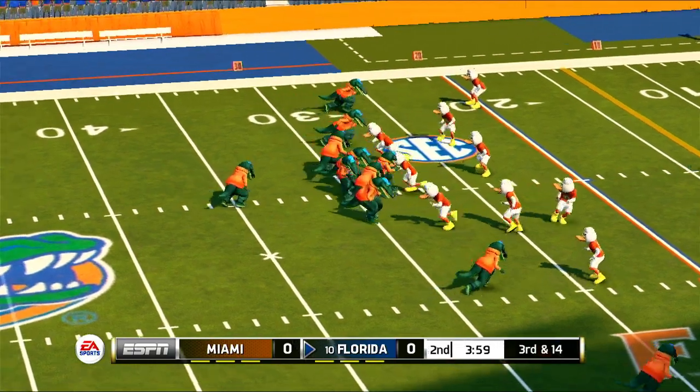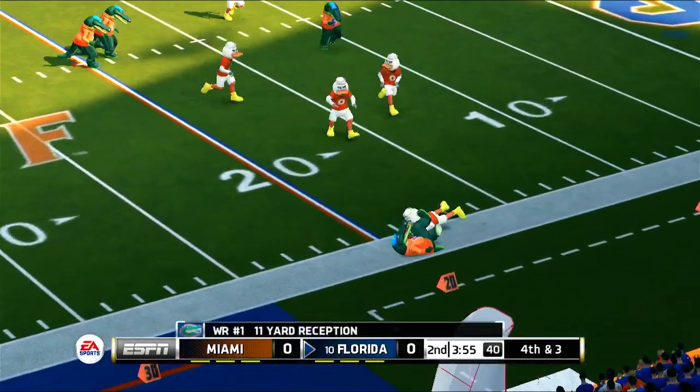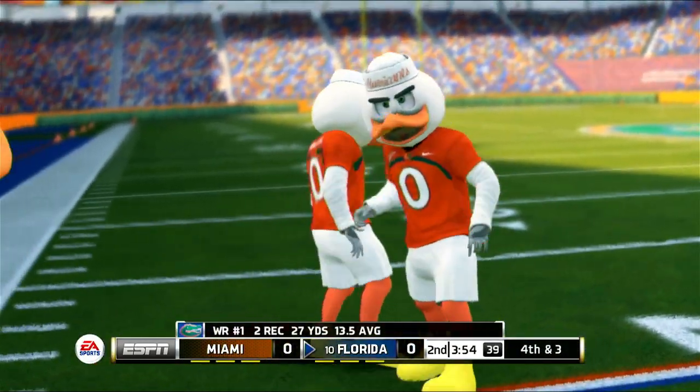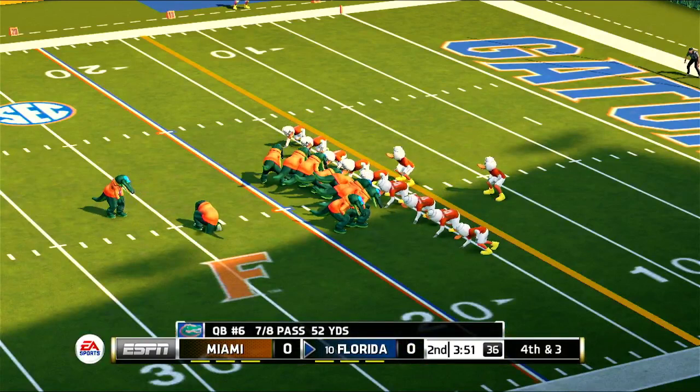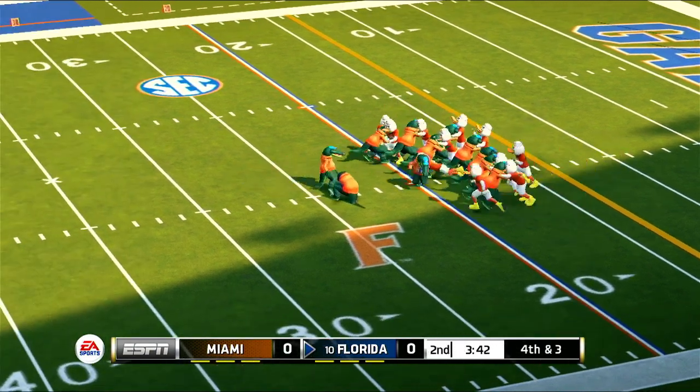And he is drilled at the 17. I know the defense would have liked to have prevented such a big gain, but the important thing is that they held and brought up fourth down. So the kicking team is on the field. They'll try for three. Florida could take the lead with this field goal.